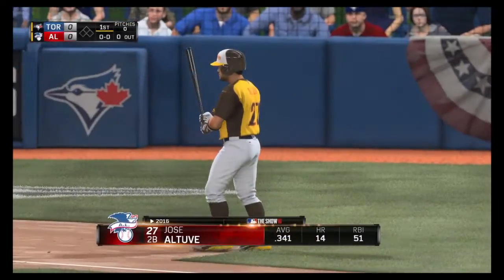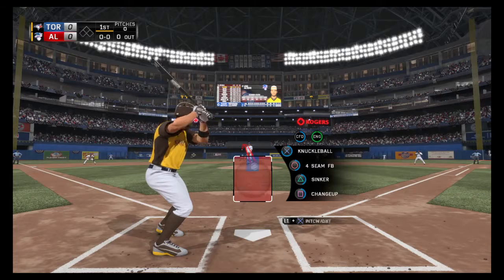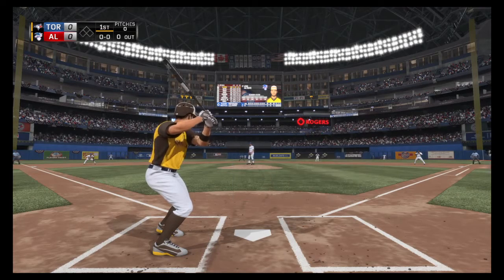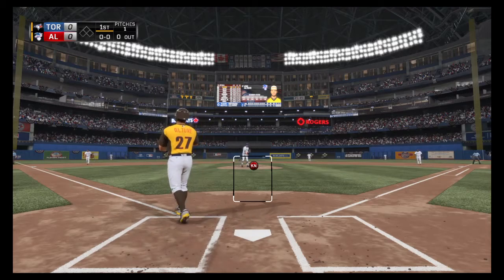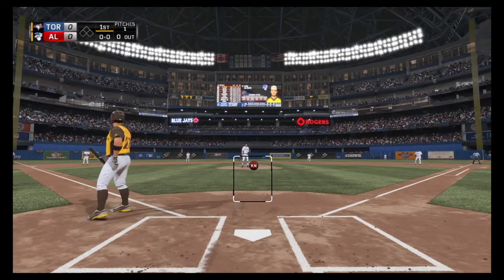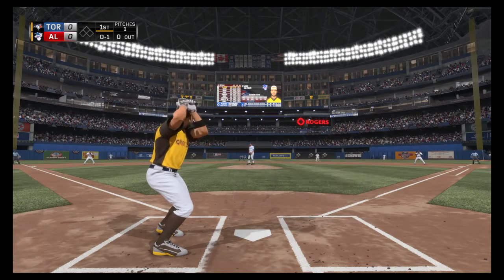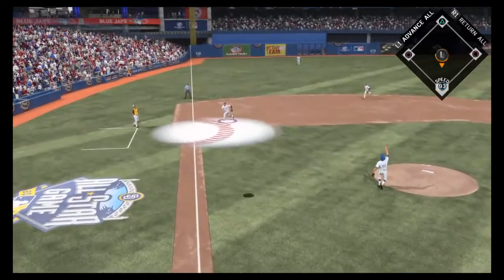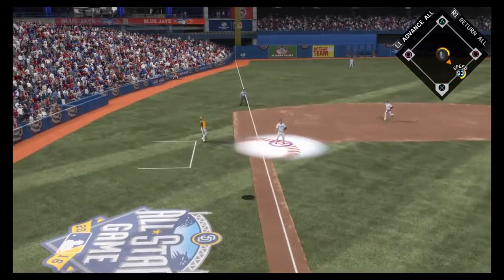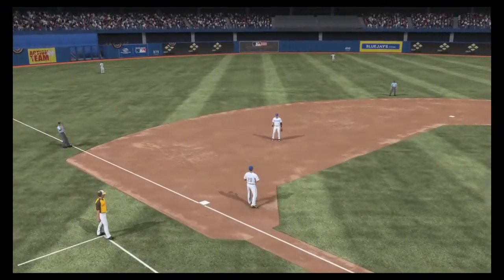Now the AL Stars will get their opportunity to shine. No score. Here comes the second baseman, Jose Altuve, to get things kicked off in the home half of inning number one. Jose Altuve sends that one out of play for strike one. 0-1, here it comes. And here's a ball hit in the air. There to take it in is Donaldson for the first out.